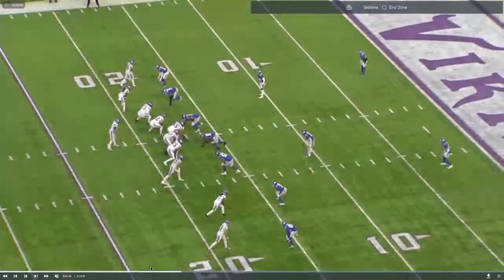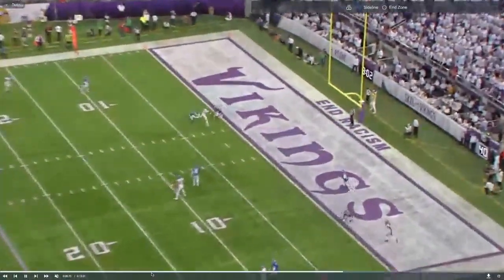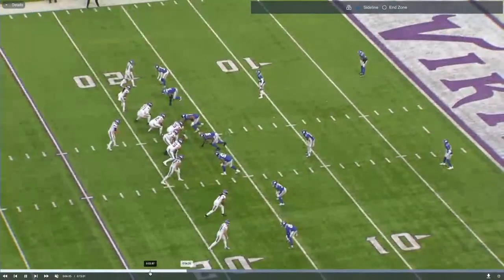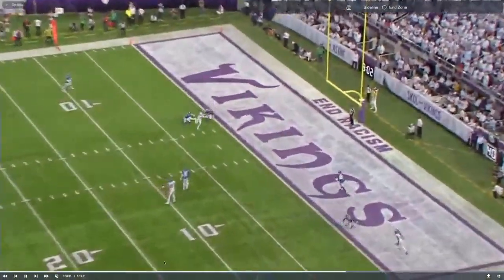And that's just what Justin Jefferson does, man. He's able to do things like this. You can double cover him. You can bracket him in the red zone. It doesn't really matter. He could still score touchdowns against you. That's exactly right. No, it's disappointing.